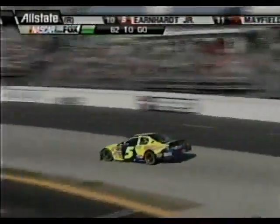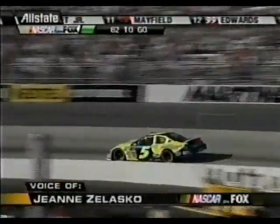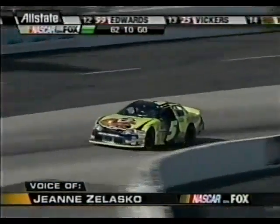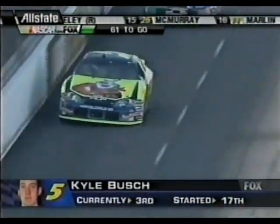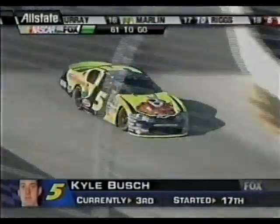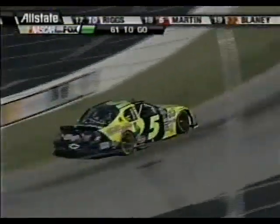Well, Kyle Busch in the 5 is saying, I need some bite, but they're trying to think ahead, realizing that there will probably be another caution, so they didn't want to overcorrect the problem too much, just some air pressure adjustments for the 5.